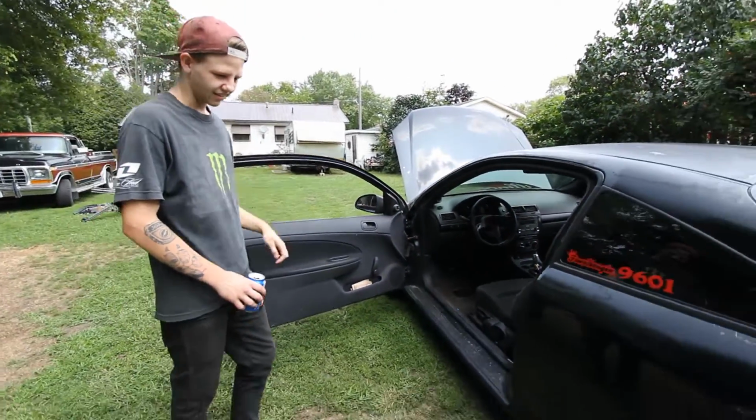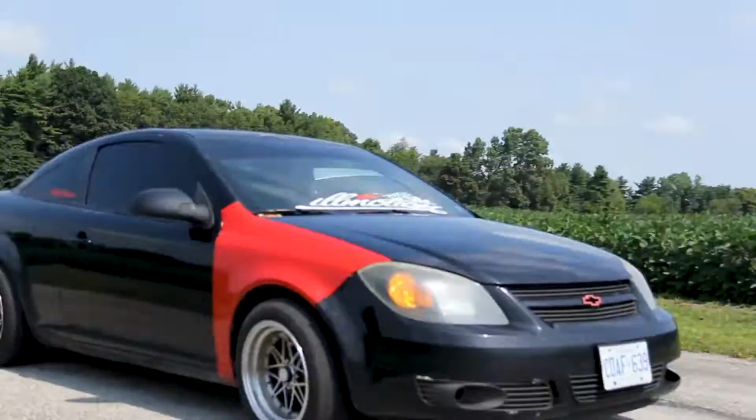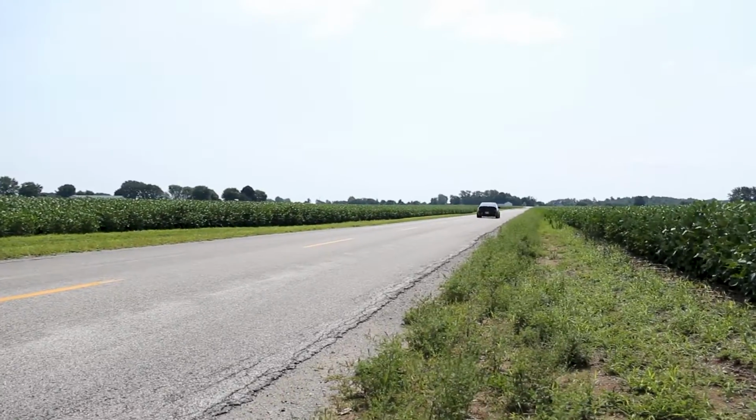Little touches like that. How long have you had the car? I had it about a year and a half. It was completely stock, no mods, driven by a girl to college. It had 300,000 kilometers on it. It's fun. It makes good noises. Yeah, from the intake to the exhaust, it's always making some kind of noise.